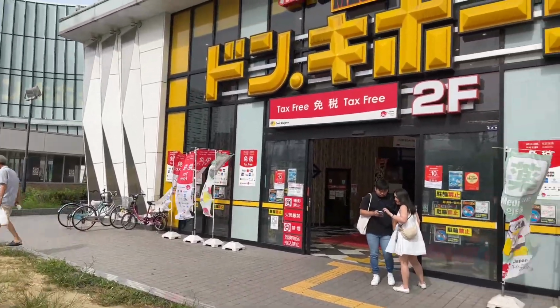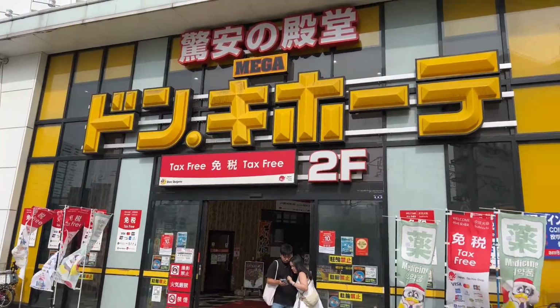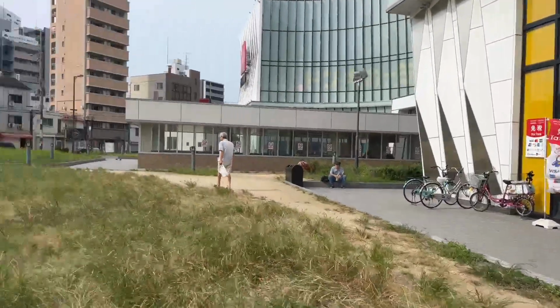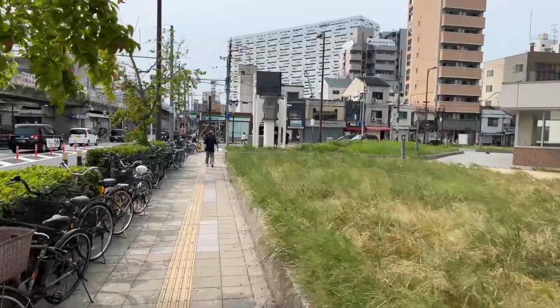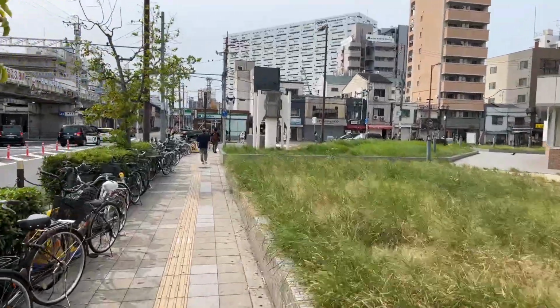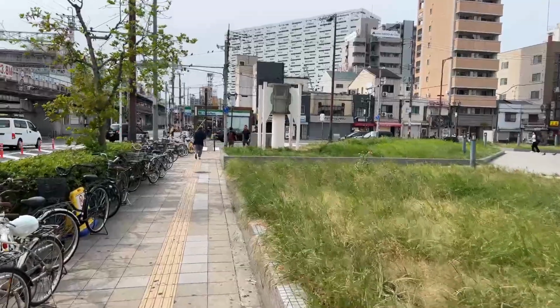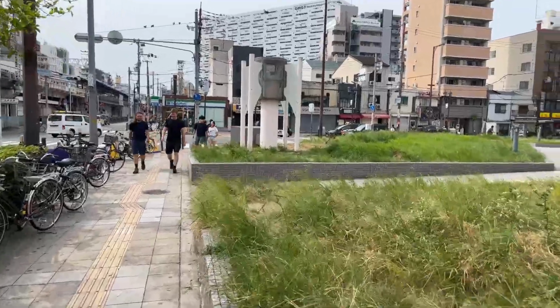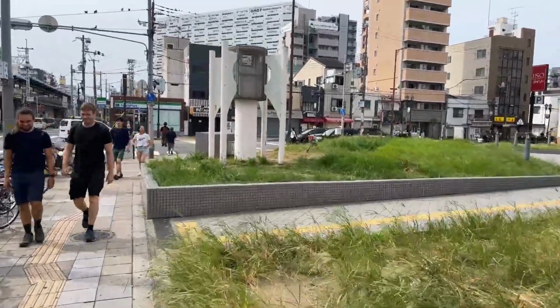So this is Don Quixote. This is like our Walmart, a random find-anything kind of store. Sometimes a little dirty. I was only seeing if there was more like a younger owner kind of thing that didn't care. I think it just really depends on where it's at and if they care or not.